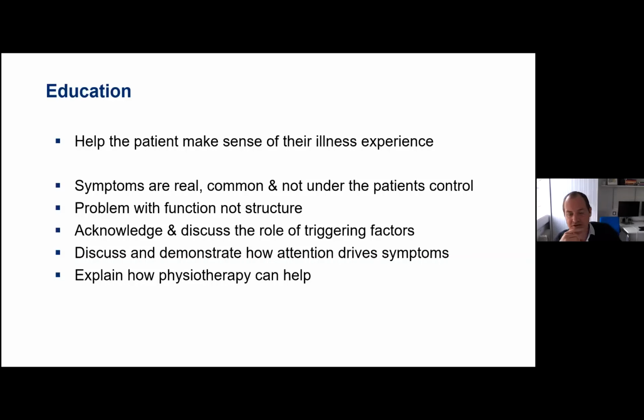As part of education, there's lots of important things that we acknowledge. So we really need to make a point that these symptoms are real, because a lot of the people I see have seen other people in the past that maybe implied that they don't have real symptoms, or there's nothing on the scan, so there's nothing wrong. So that's just not true.